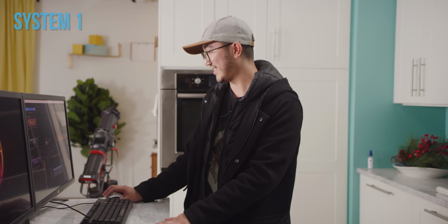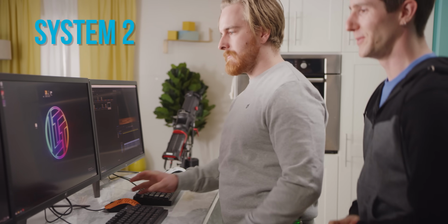I can't really imagine this getting all that much faster. Felt noticeably quicker than I expect, and I expect pretty fast, so. Okay, good. System number 2.